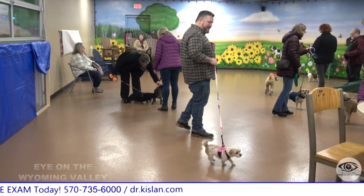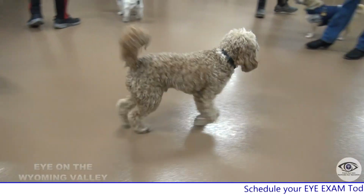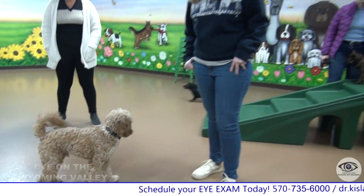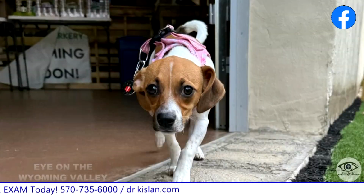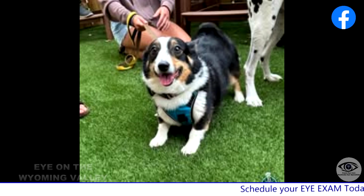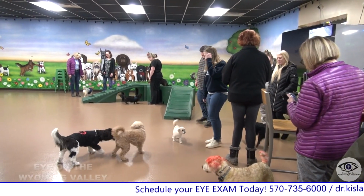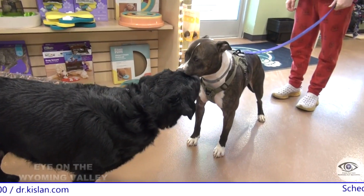Some of them love to play with each other. Some of them just can't stop smelling and following along. They get a lot of good exercise in that hour. They love out there because of the turf. They could really chase each other fast. It's dog turf too. It's antimicrobial. It's a very friendly environment. The dogs play together. People with dogs, this is perfect because you meet other people that are into dogs. He just got a bath.